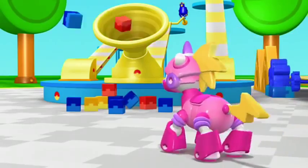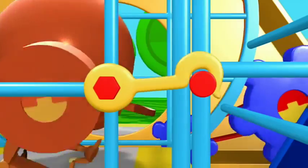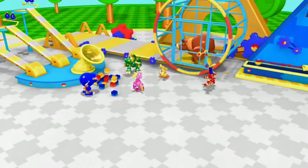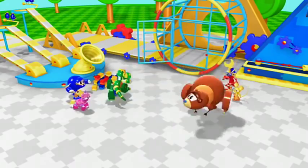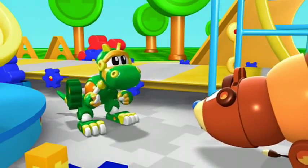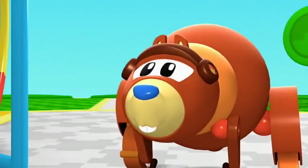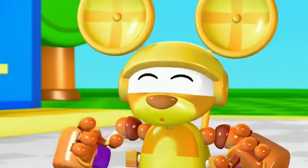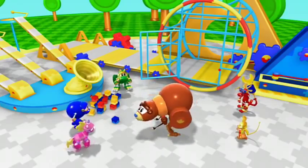Hey! What's happening? It's the hamster! He's running backwards on the wheel! Shoo! Shoo, hamster! Leave me alone! The hamster wants his snack! So do I! Oh, all right. Wow, is he ever hungry? We need to get him back in his cage.